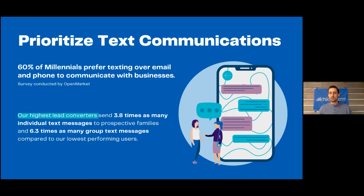And now with a text message, it's easier than ever to go back and forth. And it's the most common way your millennial parents are communicating with their friends, by text message. They're not picking up the phone to have a call anymore. So everything's funneling in here, and it's become the preferred communication method.